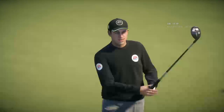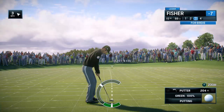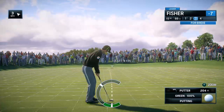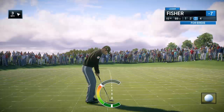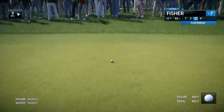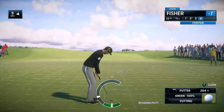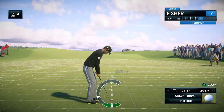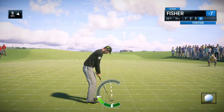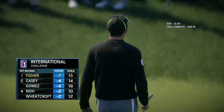He's knocked it on the green, but not in a great position. This is a difficult chance coming up here. Long birdie try. Just short of that next putt. Looks like he just misread that. Not a gimme, but well within his range. Just an amazing display. The records continue to fall.